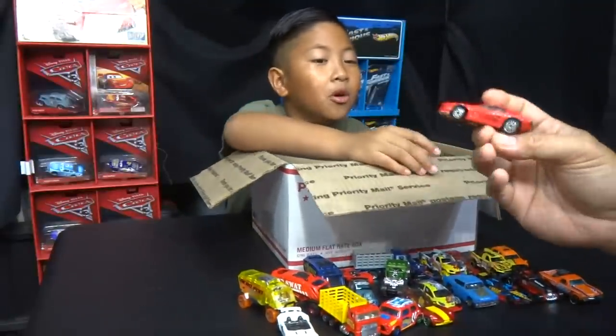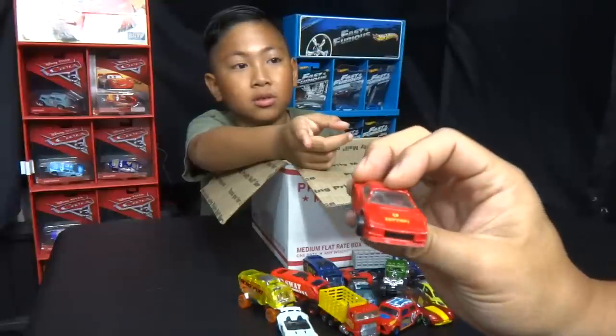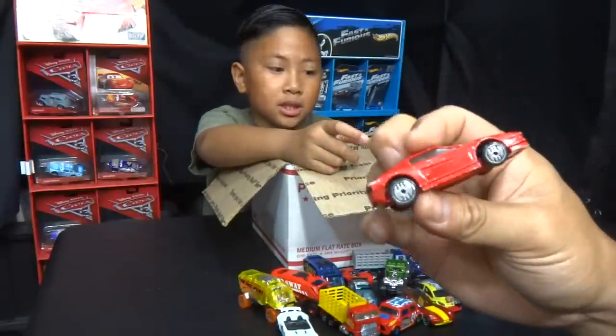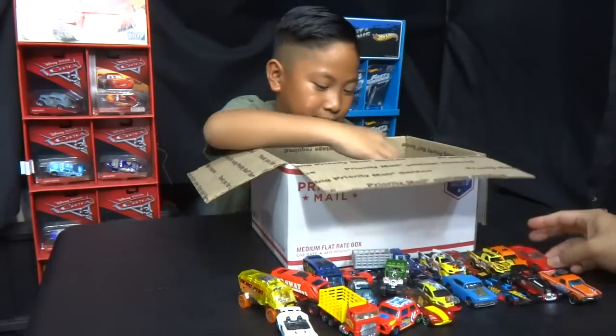What do we have here? Oh, look, Ferrari at the front, Testarossa. The front glass broke. Oh, this one's been in an accident. Okay, don't play with that one. All right, old Ferrari Testarossa.